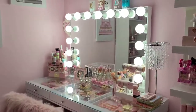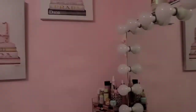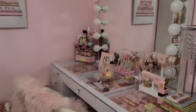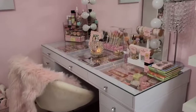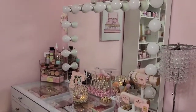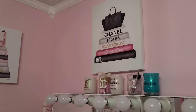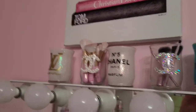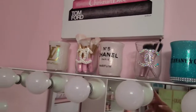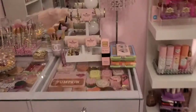I'm not going to go over everything within the drawers because I need to do a major clean out on this. So I think I'm going to film it and we're going to organize, but I'll just go over some of the main things. So up top, this cute picture is from Ross, and then these brush holders, I made the Chanel ones, like these two, and then the rest of those I found on eBay and Mercari.